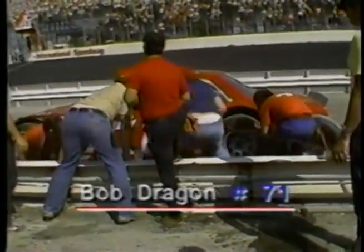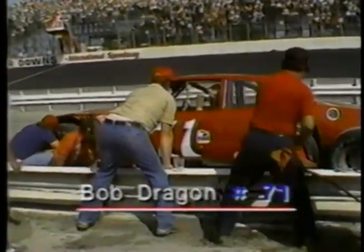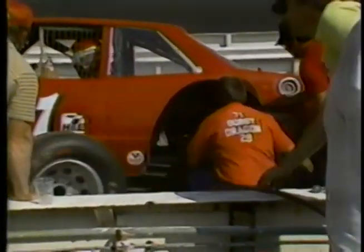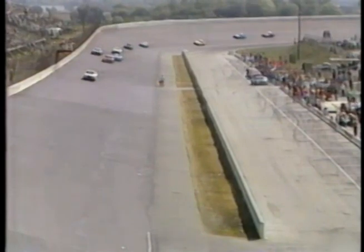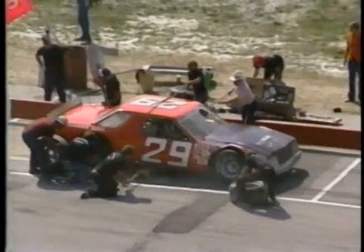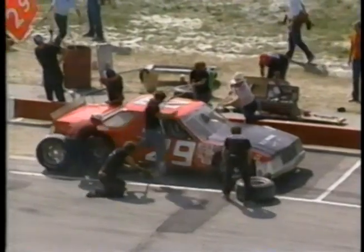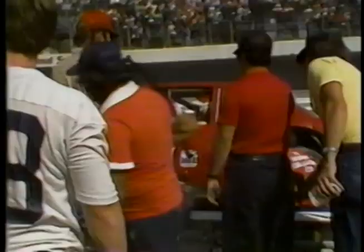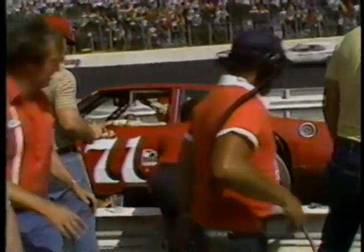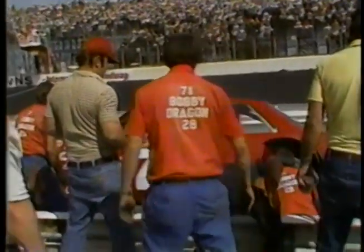And here's Bobby Dragon back in. Now they're changing the left side. He's got plenty of time, still under caution. They came in, changed the right side, probably went back out, made a lap, still under caution, now changed the right side. And here's 29, Dave Dion in again. He's going to make a change on the right side. All right, Dion is the race leader, taking advantage of this yellow. The car is still up of Bobby Dragon, getting rubber, it would appear, on the left-hand side.